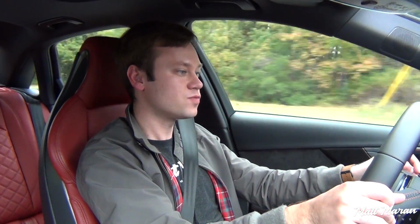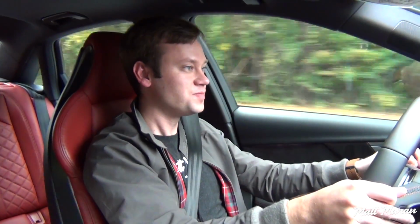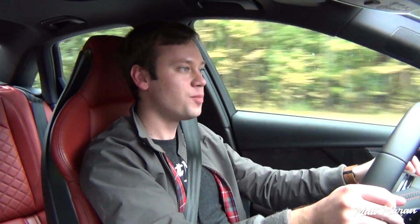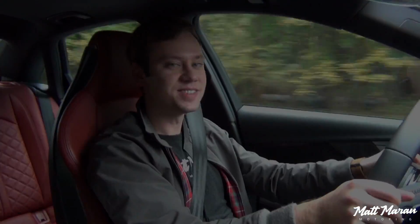The throttle is really sharp. Feels great here in dynamic mode, so a lot more dialed in than the SQ5 in my opinion, which I personally love. Just very eager to respond to your commands. But anyway, we'll put it down onto this back road here in a minute and see how it handles. Here we go.